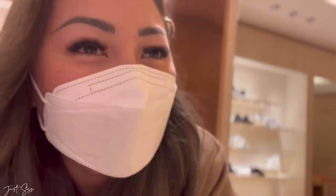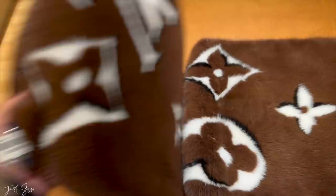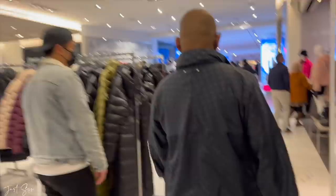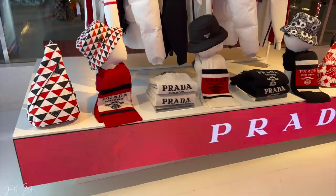The mall closes in like an hour, so we don't have a lot of time. Just gonna pick up and go. And that is it. Some display. These are cold laces. Interesting. It is mink, a mink scarf. So soft. Jacket season. Look at this beautiful Prada display. Cute hat.